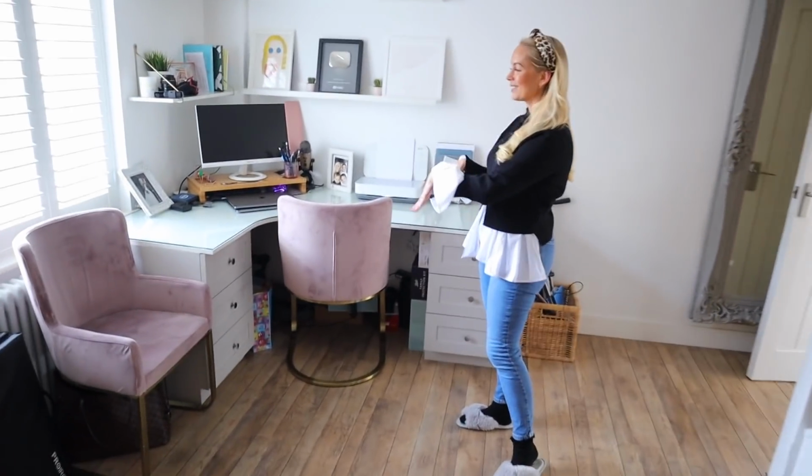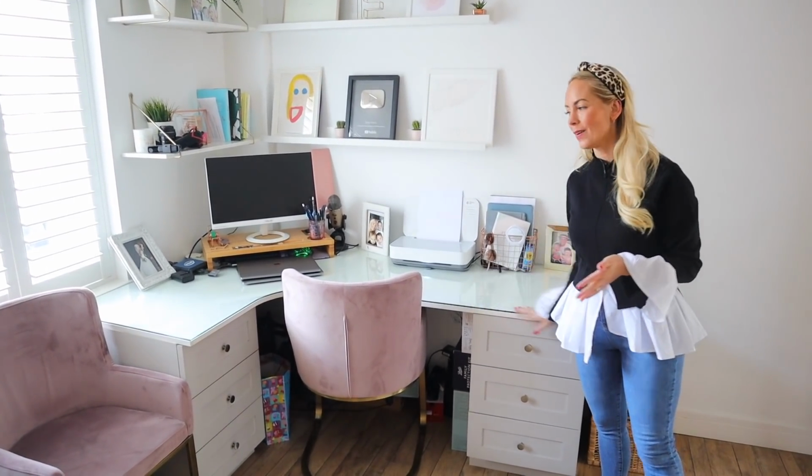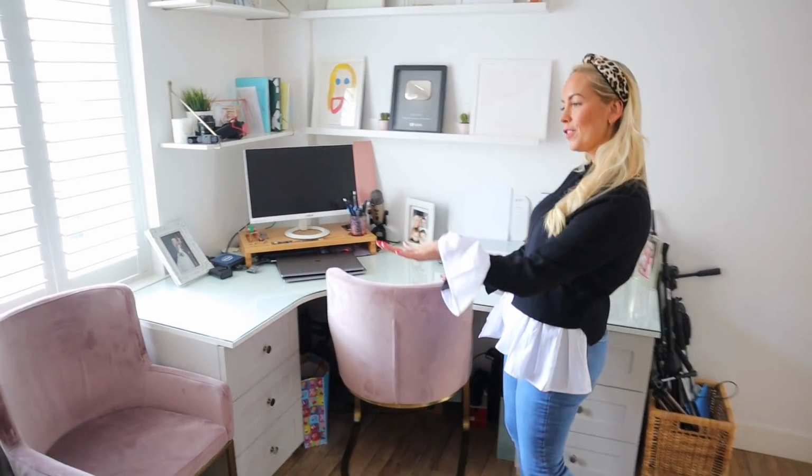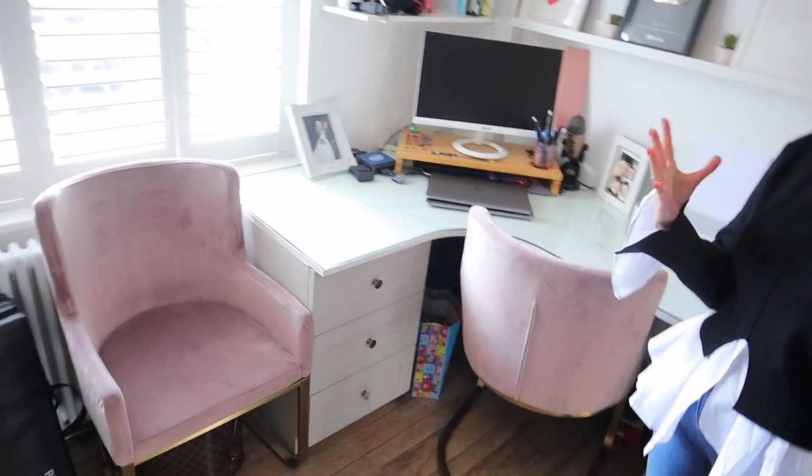And then this is where I work. So this desk we actually had made by our carpenter, and then we had some glass put on top of it as well. Got two little office chairs. I can't even remember where they're from, but anything I'm showing you, I will also link down below all of the individual room tours, and they'll also show where everything is from, because I have done a room tour of pretty much every room.